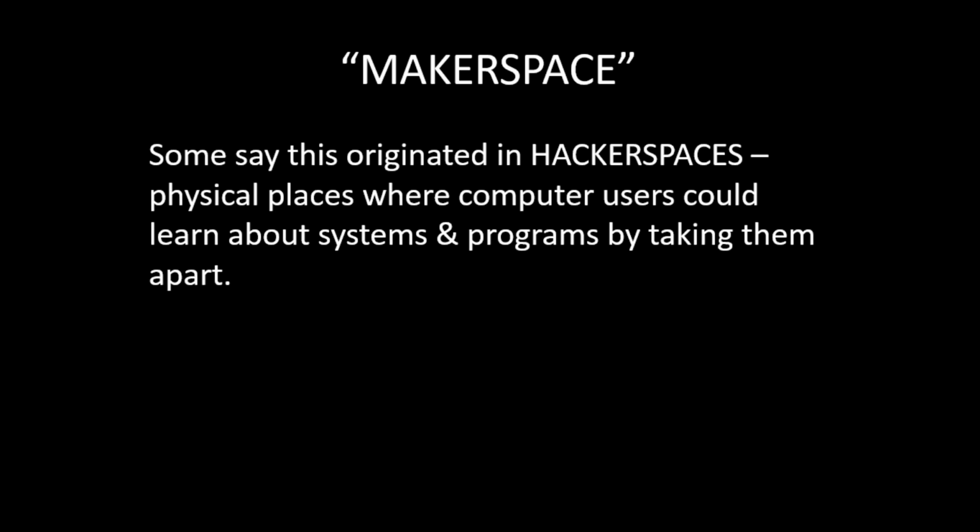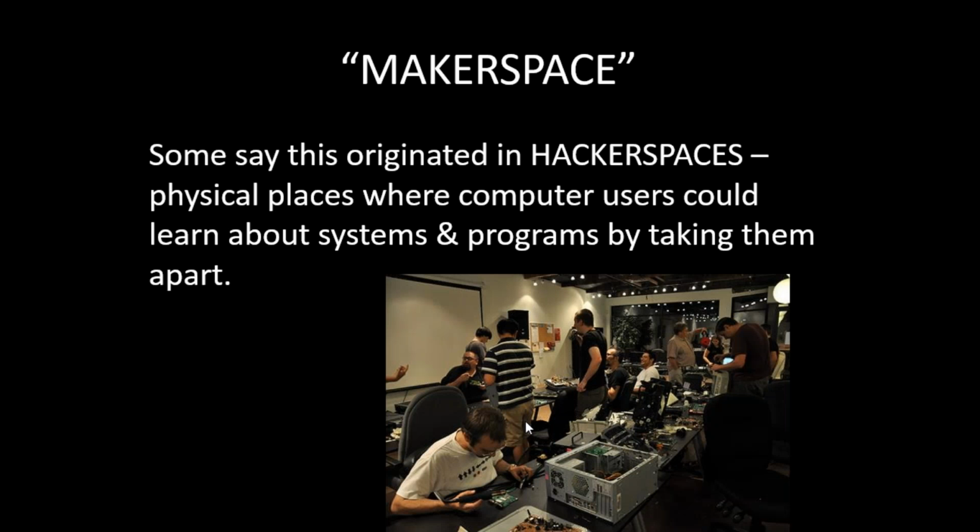This is a picture of a hackerspace, and you can see that it doesn't look like some sort of den of criminal activity. It's more or less just people breaking things down to figure out what's going on inside.